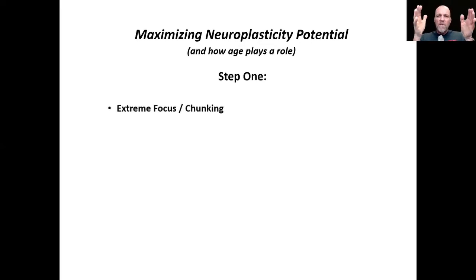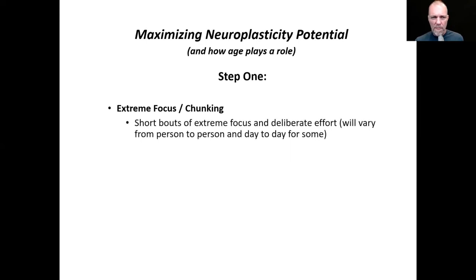We need to have extreme focus, hyper focus. I call it chunking. We chunk bits of information or activities together, or we do something. We chunk it so that we have 30 seconds, 1 minute, 2 minutes. We hyper focus. We get real good at it, and then we rest. Short bouts of extreme focus and deliberate effort. This is going to be the key.